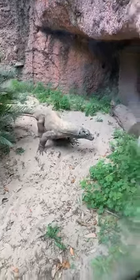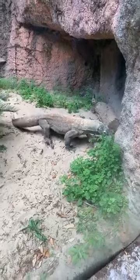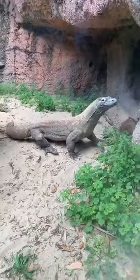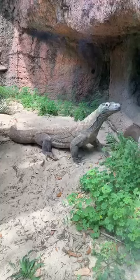And then can you talk a little bit more about their senses again? Yeah, so they have very good eyesight, but it's not as good as their smell. Their sense of smell is probably the most pronounced thing. They can smell prey items from a few miles away.